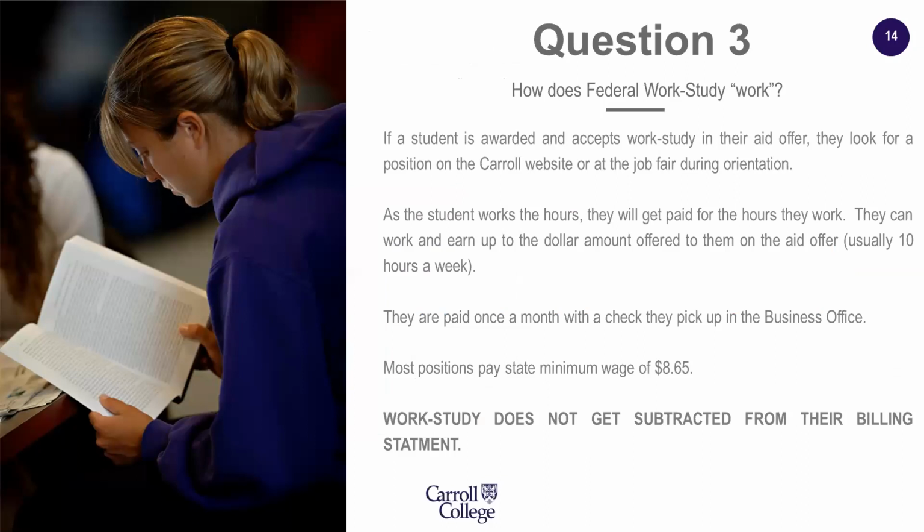Lots of questions, and the most misunderstood federal program out there is the federal WorkStudy program. If a student is awarded and accepts WorkStudy in their aid offer, they're going to look for a position available at Carroll. They'll be listed on our Carroll website, and we also have a job fair during the orientation week.